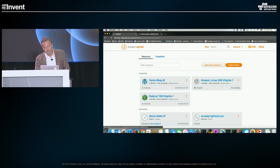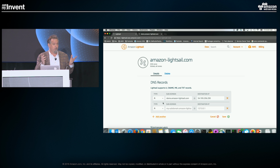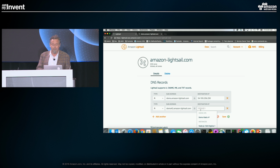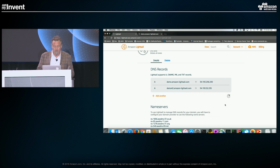So if I go to the domain that I've created, in Amazon Lightsail, I can add a DNS record for my new blog server. Here I can say, let's do demo 2 or demo 42. And then in the destination IP field, what's nice is that I get a pop-up of all the things I have in my resource list that I can possibly point to with an A record. And that's going to be our blog. And I'm going to save that. So at this point, we've got an instance running WordPress with a static IP and a nice domain name. So it's about time for us to go over and try to use WordPress.